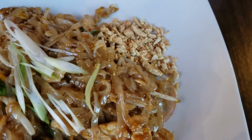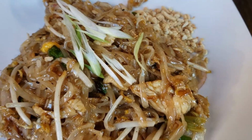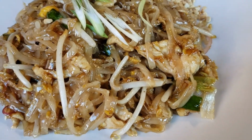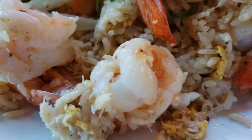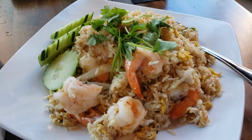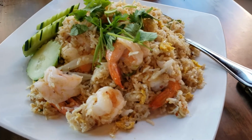I ended up actually getting the pad Thai, of course. This is like my all-time favorite. I love the flavor and it's not sweet at all, and this is so good. I definitely recommend this one. This is the prawns and crab fried rice. I absolutely love this one. It's so good. I would recommend this one as well.